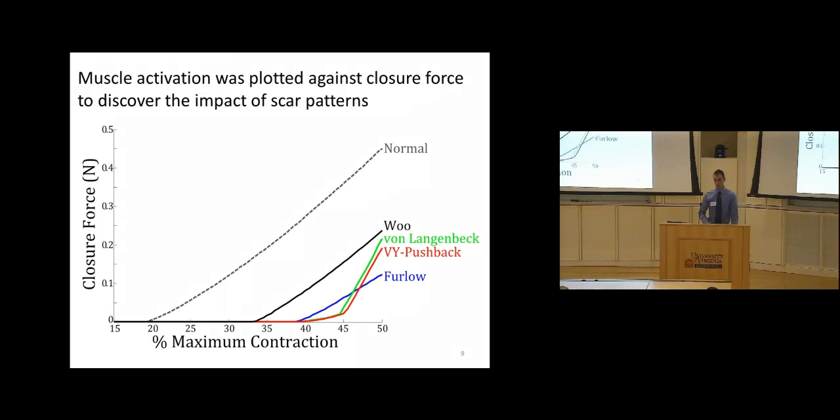And then now the palatoplasties that were tested, and the first thing you'll notice about this is that they are all significantly worse than normal. So just like any sort of scar tissue is already going to drop down the amount of closure force you can create a lot. Additional notes, the Wu performed the best among all of them. And also, this sort of surprised me.